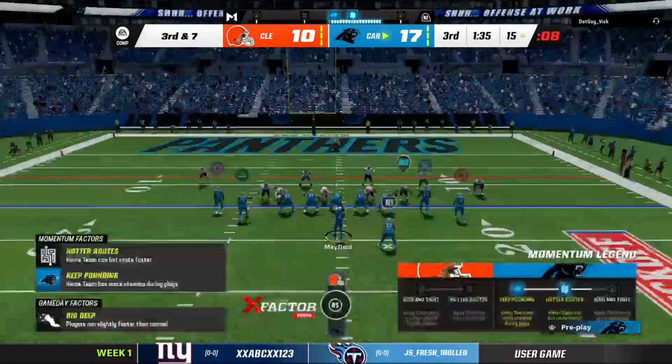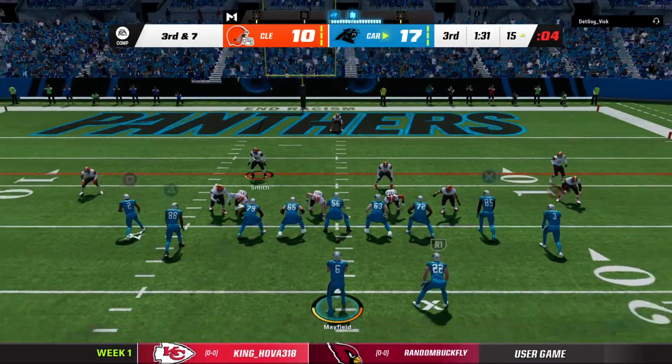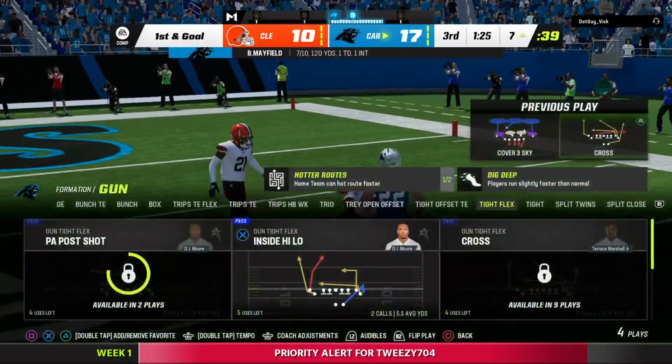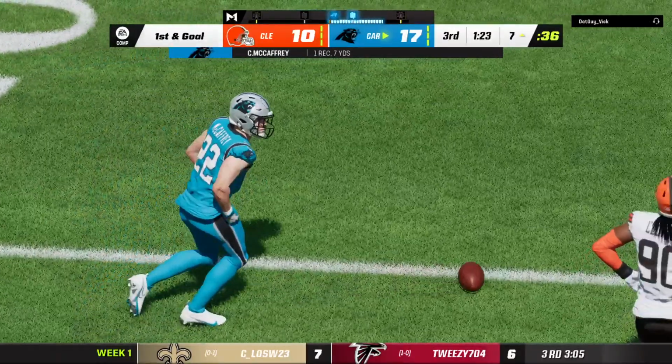Here's play number 7 on the drive. This is 3rd and 7. Mayfield looking for his running back, and he's got it. And the Panthers are going to have 1st and goal as they try to finish off this drive with 6 points.